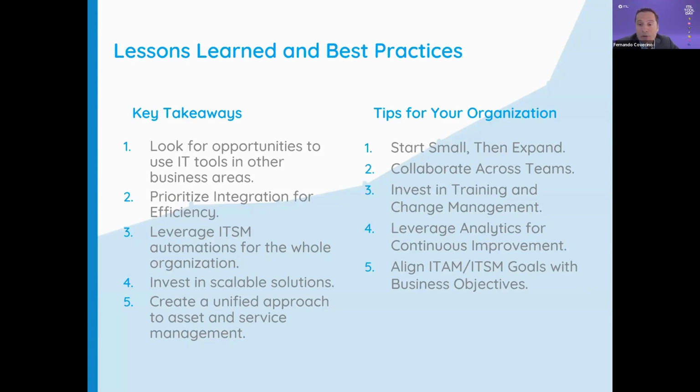This helped GAM improve response times and service delivery, and Proactivanet facilitated this collaboration by providing a shared platform that they could customize and extend. Third, you will need to allocate time and resources for team training to ensure the adoption and effective use of the tool. This doesn't happen overnight, and this doesn't happen without the proper training and dedication to making this possible.